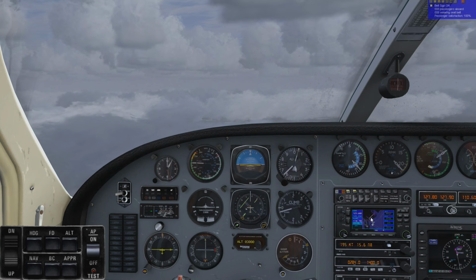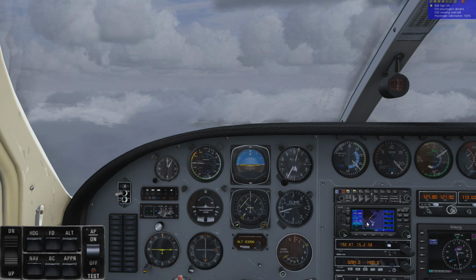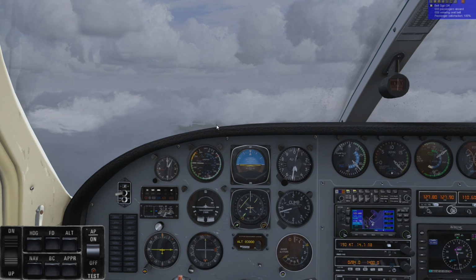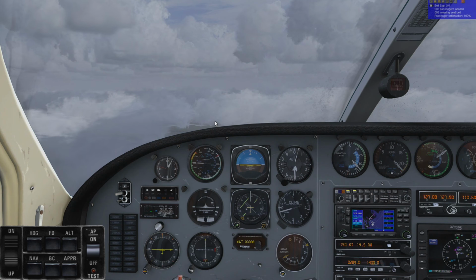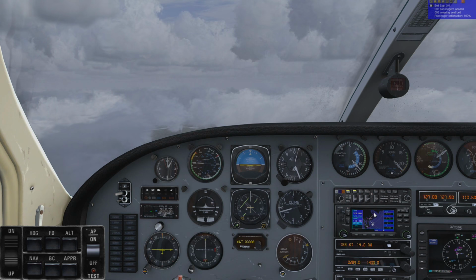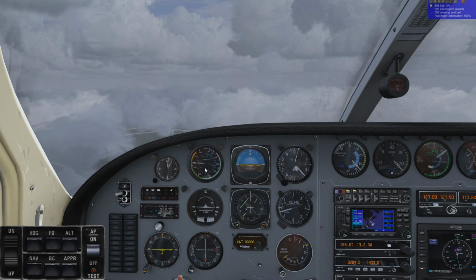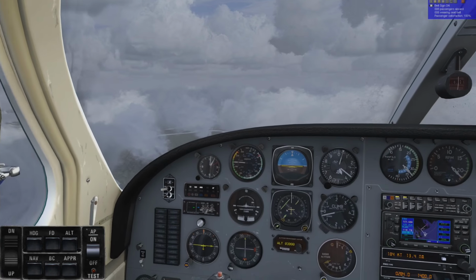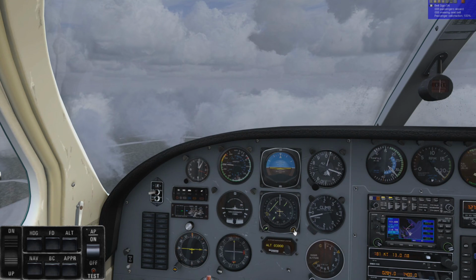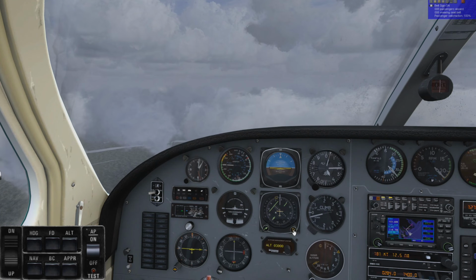Might have to redo our heading. I can't tell. Kind of coming in. I don't want to have to. Might just have it use the heading. We'll see. So I think we're going to fly to that waypoint and then have to like come out. I'd like to avoid that. Not that it's a huge deal. So let me actually probably have to do that. So my heading over here. Right a little bit.